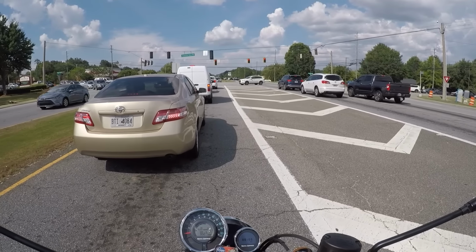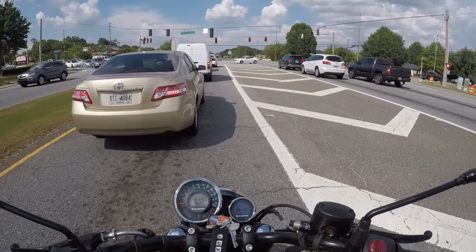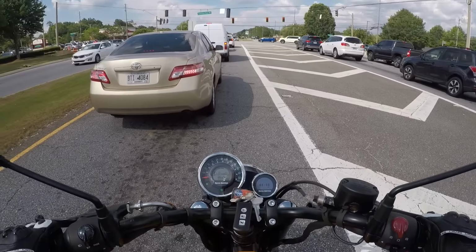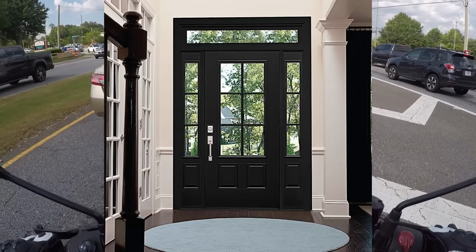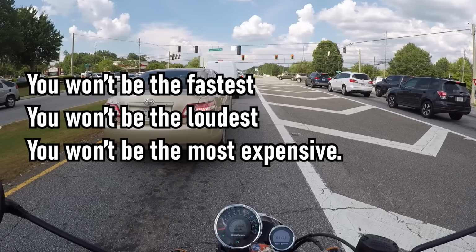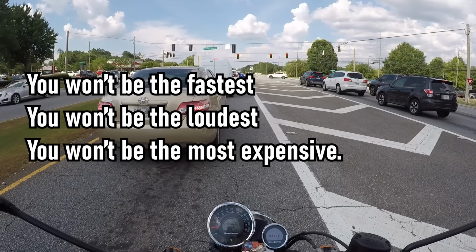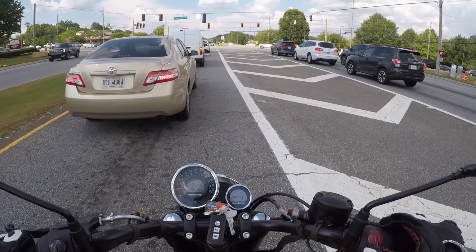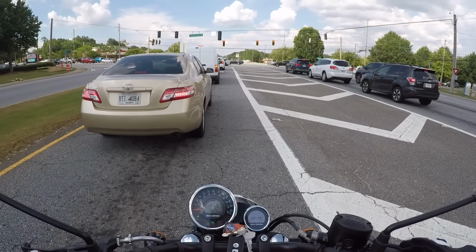as many riders who've ridden and owned several motorcycles still appreciate the Royal Enfield's ease of use, and really, this is the conclusion I'll talk about. So now we'll get to what I wanted to say earlier. When you buy a Royal Enfield, you leave your ego at the door. You won't be the fastest, you won't be the loudest, you won't be the most expensive, but you will be the happiest. This Royal Enfield's long stroke engine still makes a nice thump sound.